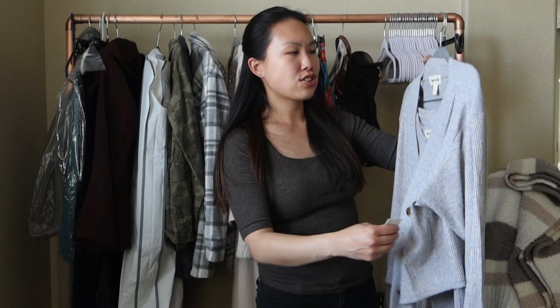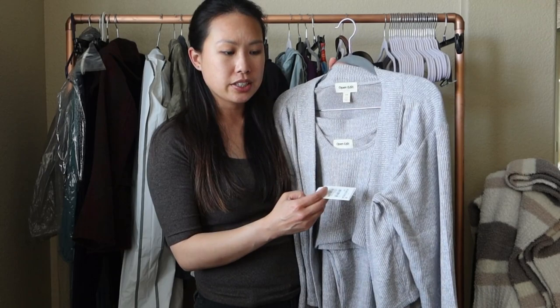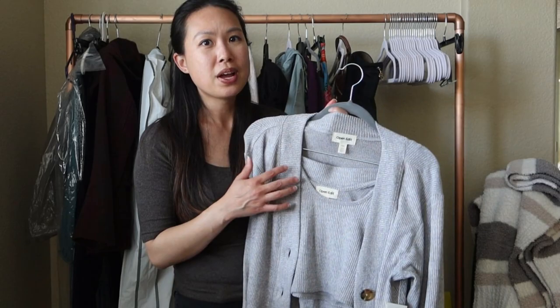It normally retails for $89 for the three pieces, which is not bad, but on sale, it's $61.90. So if you split the three pieces out, it's about $20 a piece, which is not too shabby. And it's very, very soft.